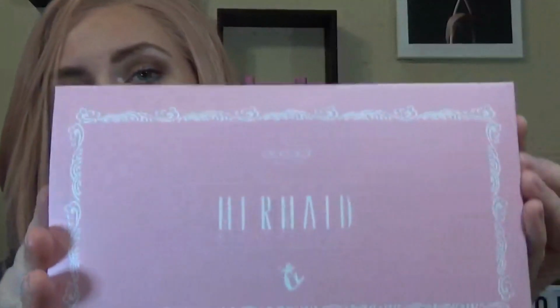Glide on eye pencil is what it says. It says it's waterproof, so I don't know. Always use a black eyeliner. Can't complain about that. And the last thing in this box is this.